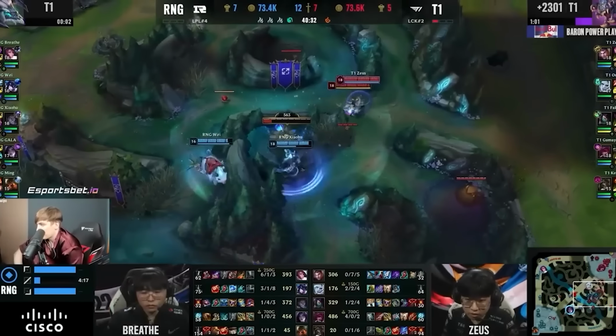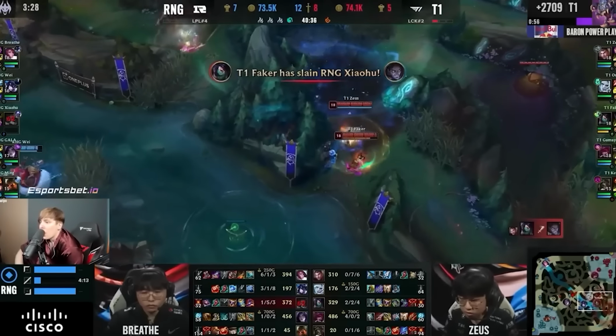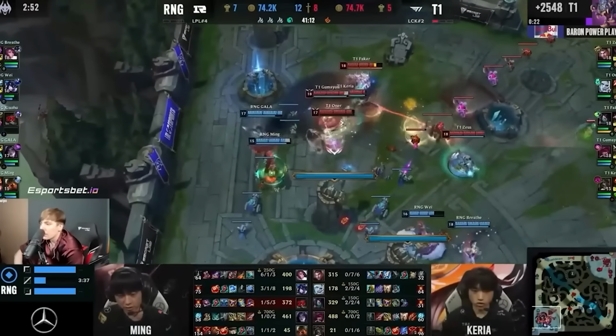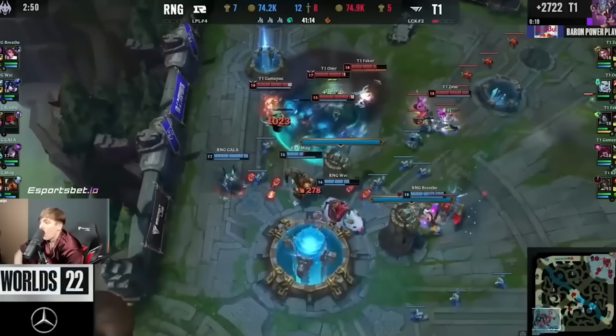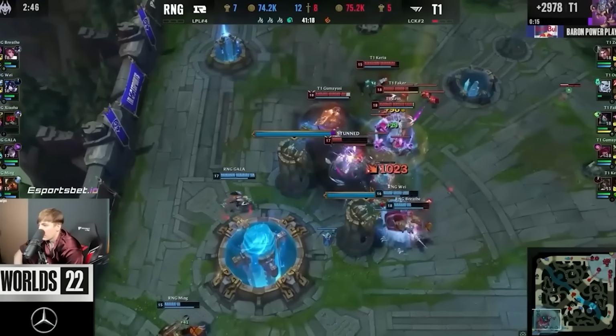Dude! Okay. Could have gone. Yeah, that would have been the best time. I also think. Yeah. Oh, Tower's dead! Oh, failed flash! Tainted. Oh! Oh, that's huge! Okay. Oh, Faker taking a turret shot. Oh! Oh my god, Ming was trying to end. Oh my god, wait. What are they doing?